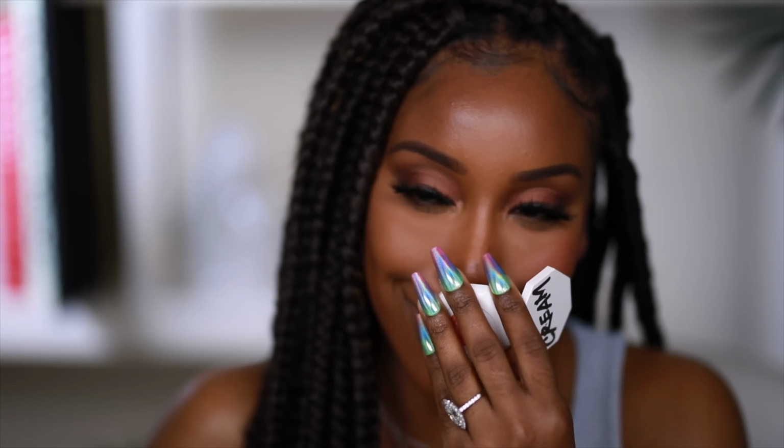The next color that I have is Strawberry Drip. That's a really cute name, but I'm really freaking mad that these don't smell like nothing because I feel like I just deserve it. Strawberry Drip is described on the website.